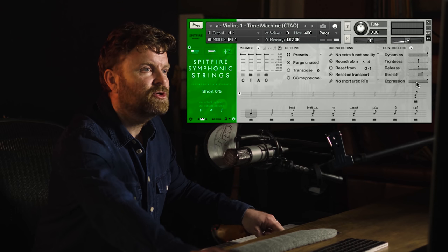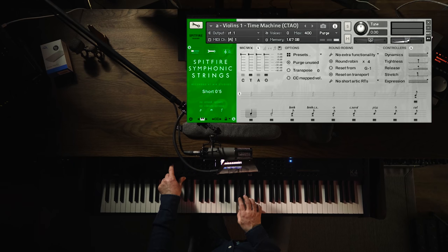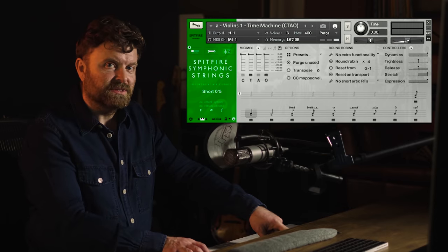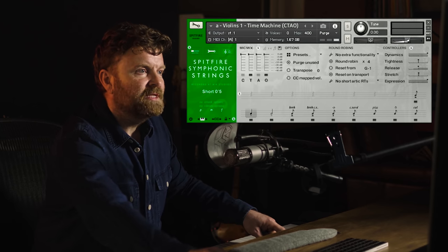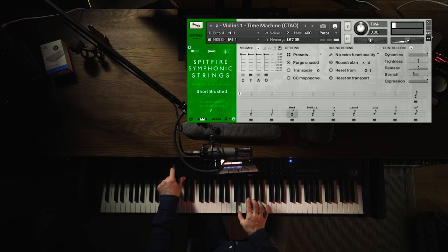Now you'll see here there's a control called stretch. I'm going to show you what that does using this short note. So with stretch bang in the middle, we have this effect. Now, if I pull stretch to the left, then it lengthens the note. And if I push it to the right, it shortens the note.